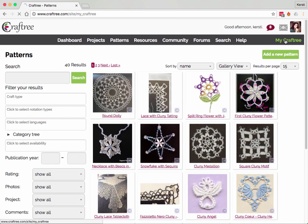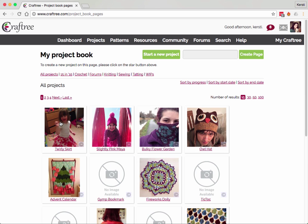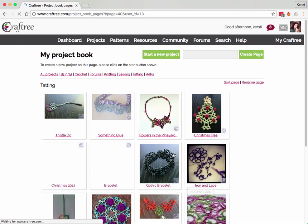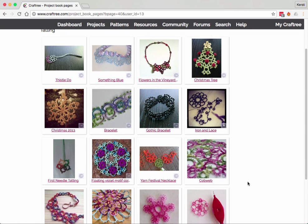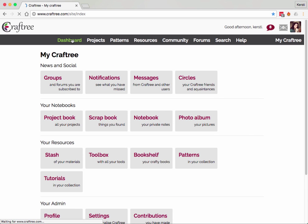Up here under My Craftree, these are links to all the sections that we have for you. So, project book, and here's my tatting projects. You've noticed here that there's crochet, knitting, sewing. We really don't care what crafts you put into Craftree. It's really for you. So we don't want to restrict you to any particular crafts because we know that most tatters are very creative people and will use more than one form of craft. Go back up to here.